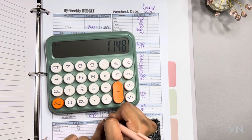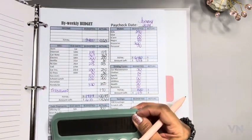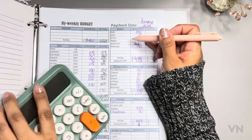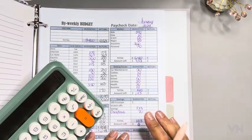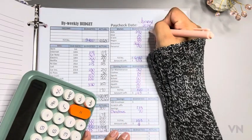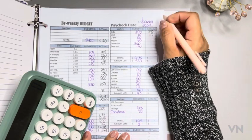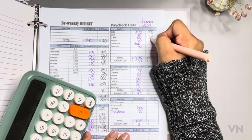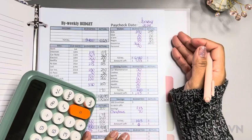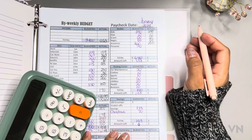All right, so we have remaining $1,148, and that is going to be allocated between my wallets, sinking funds, and savings. So let's see. Wallet is going to remain the same. $290 for the kids. That's for soccer practices. $10 for give, $60 for me, $60 for hubby, $200 for groceries, because my kids think I'm starving them because I don't buy them junk food. So I'm gonna go ahead and buy them a couple of things and some fruit for their smoothies.